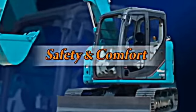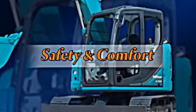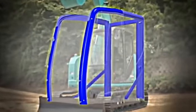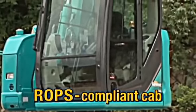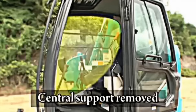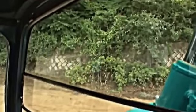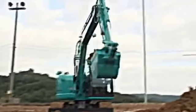The SK75SR has a large cab to ensure safety and comfort for the operator. It complies with the rigorous ROPS International Safety Standard to protect the operator in the unlikely event that the machine tips over. Removal of the central support has cleared the view out of the right window, and with the new equipment layout, visibility to the right is greatly enhanced. A good visual grasp of the surroundings and the position of the crawlers makes for safer working.